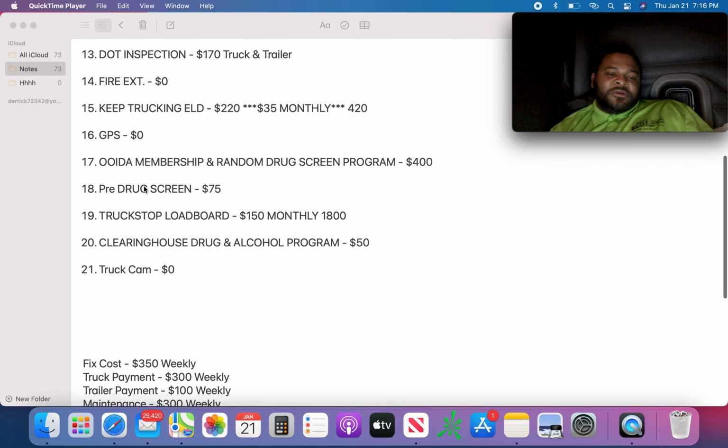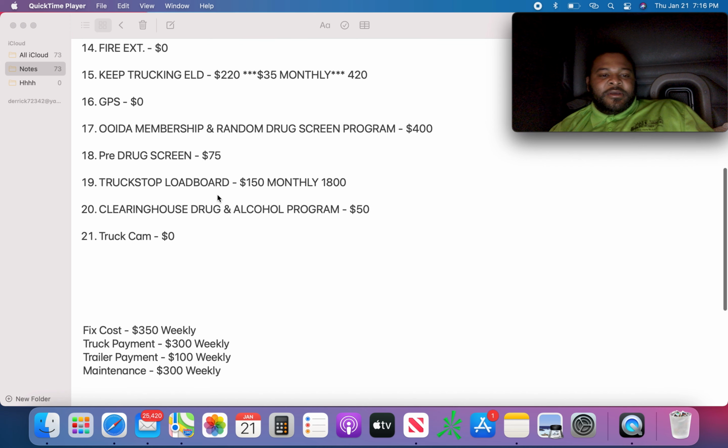The next thing you're going to need is a pre-drug screen. You're going to have to do a pre-drug screen before you get up and run your first load. I paid $75 for this. I went to the local clinic and they charged me $75 and did a drug screen.